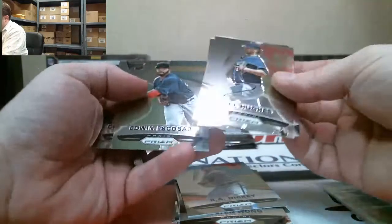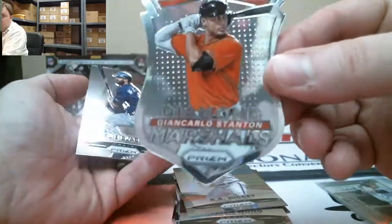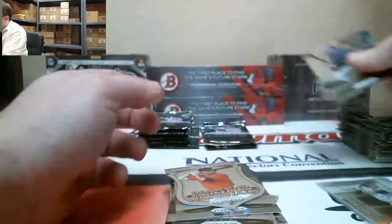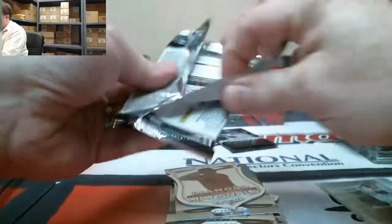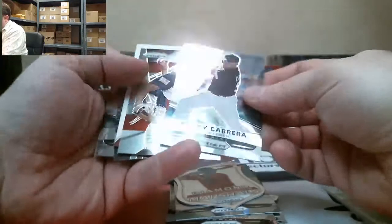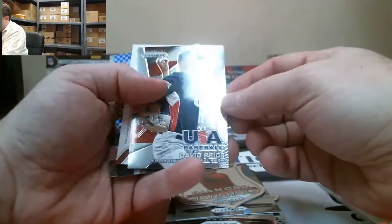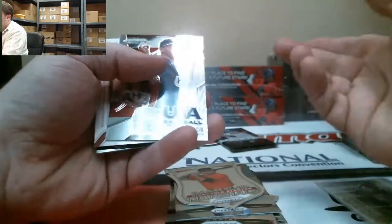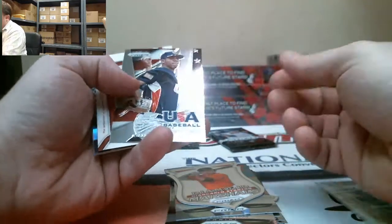Phil Hughes, Neil Walker, Edwin Escobar, Giancarlo Stanton, Diamond Marshals, Charlie Blackmon, and Alex Cobb, base. Oh, Melky Cabrera. David Price, baseball. We end up with a bonus auto. Unless there's the other three in a box. No, we did two boxes. We still got four. Hey, jeez.